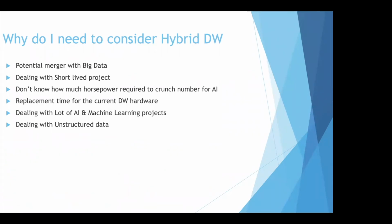Yeah, it's a mixed bag. Jamie was saying that they are not hybrid right now. Tina was saying that they are. Matthew asks, does unstructured data require a hybrid setup? We don't currently have a good solution for unstructured data.